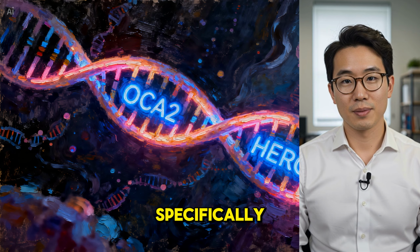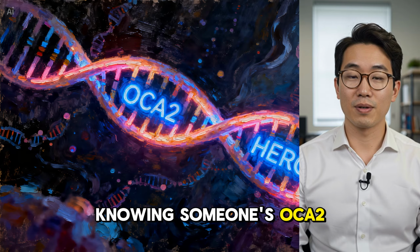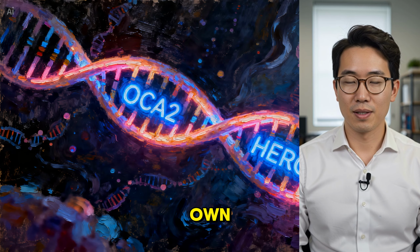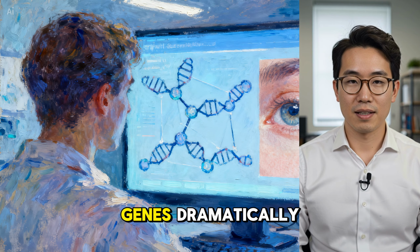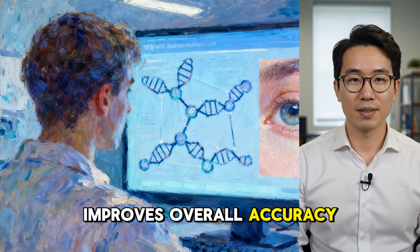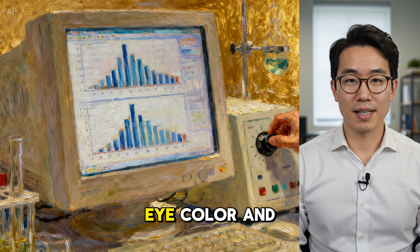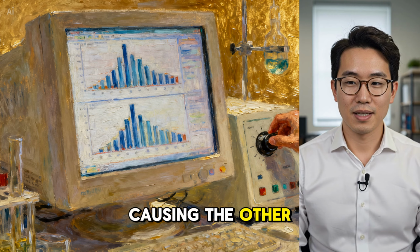These tools work specifically because the genes are so tightly linked. Knowing someone's OCA2 and HERC2 variants helps predict eye color reasonably well on its own, but combining that data with the broader panel of skin pigmentation-associated genes dramatically improves overall accuracy, further confirming, from a completely different angle, just how tightly eye color and skin tone travel together genetically, without either one causing the other.